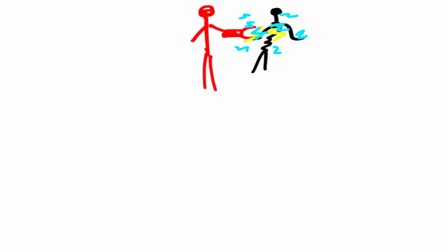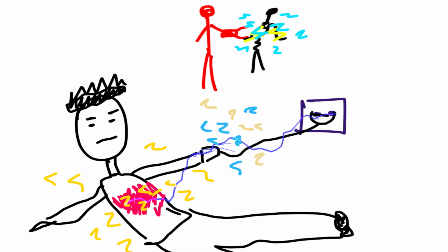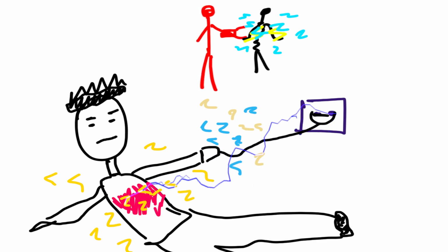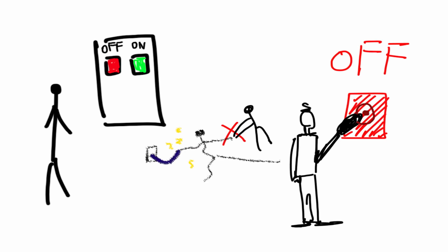Number 10. Electric shock. Signs: burns, unconsciousness, muscle spasms. Advice: turn off the power source if safe. Do not touch the person directly if they are still in contact with the electricity. Call emergency services and perform CPR if necessary.